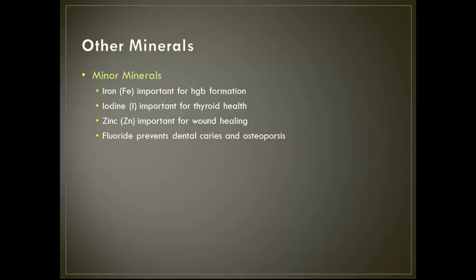Zinc is important in wound healing. Fluoride helps prevent dental cavities and osteoporosis. Oftentimes children that are raised in rural areas that have well water, we will have to give supplemental fluoride to prevent dental cavities.